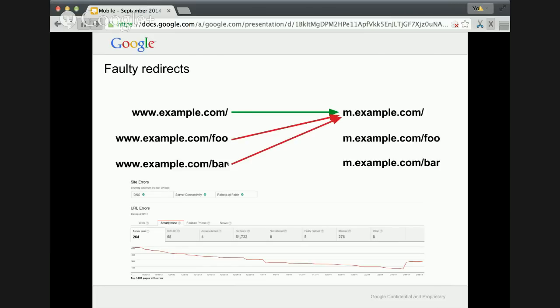Faulty redirects is also a really common problem that we've seen. We've sent out lots of messages to webmasters about this, where essentially someone clicks on a desktop URL in the search results, and instead of seeing that specific page in the mobile version, they get redirected to the home page of the mobile version. So you click through to some article on, I don't know, SEO Roundtable, and essentially instead of getting that specific article, you get redirected to Barry's homepage, which is a really bad user experience. And it makes it almost impossible for us to recognize the connection between the desktop and the mobile pages. So that's one reason we send out a lot of messages about this.